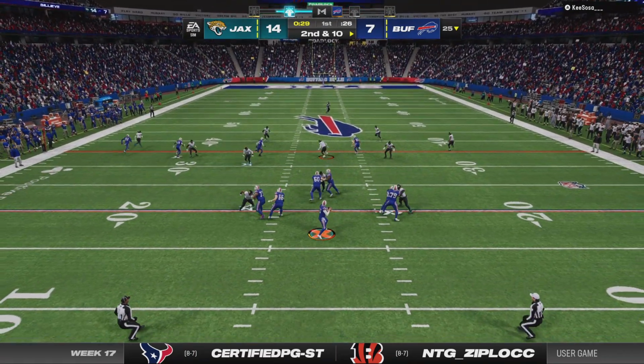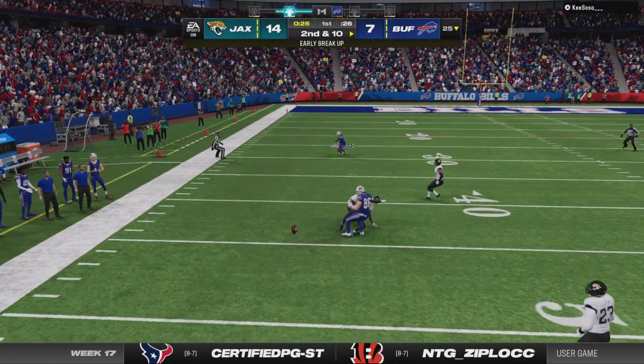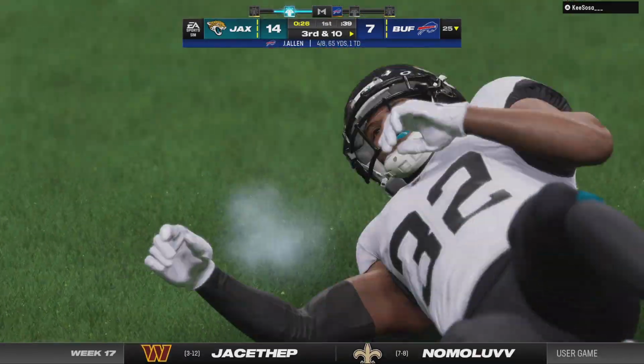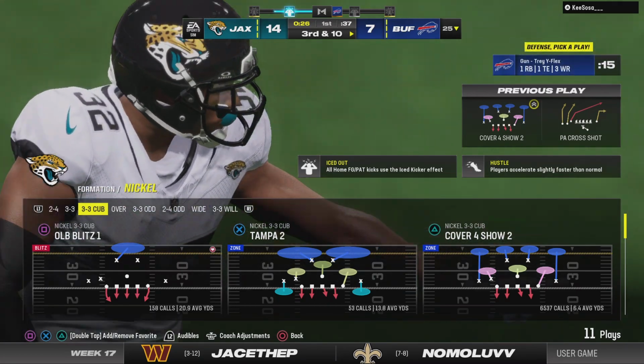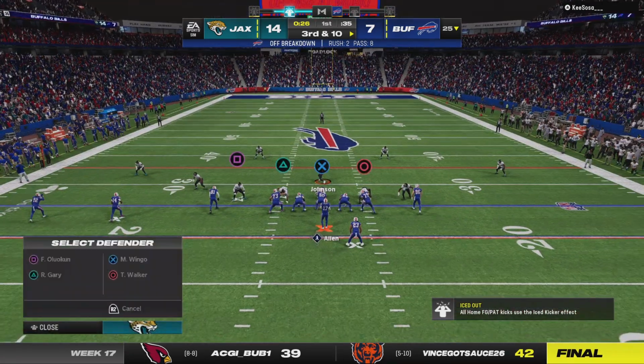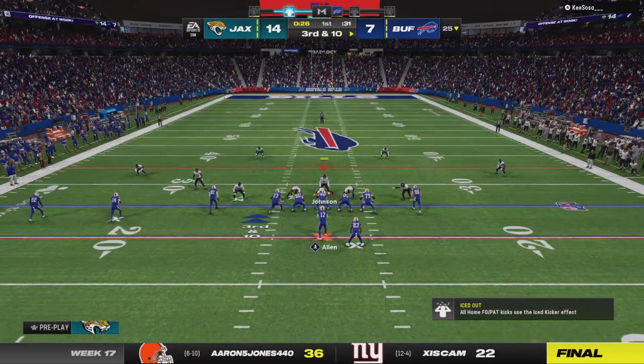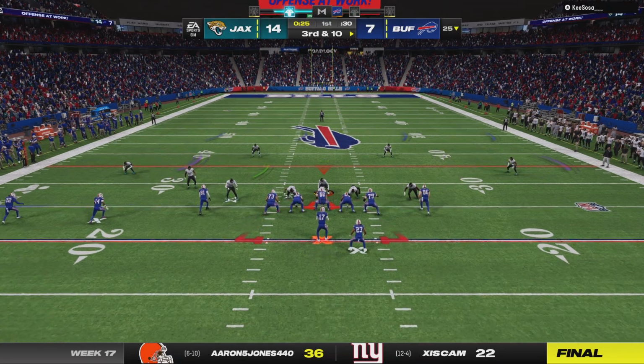Allen again here on second and 10. Oh, and that is incomplete. Oh, that's some good closing speed there defensively, because that looked open for a minute. But that's great work with the ball in the air. Never gave up, converged on his man, and broke the play up.